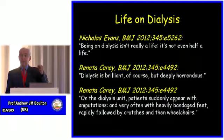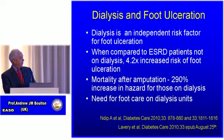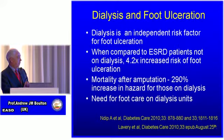This is the observation of someone with glomerulonephritis, looking at people with diabetes coming on, and that leads into our work about the strong link between risk of mortality and risk of foot problems in those on dialysis. This is a series of papers we published a few years ago looking at foot problems in patients with end-stage renal disease on dialysis. We showed that dialysis is an independent risk factor for foot ulceration. Patients with end-stage renal disease not yet on dialysis have a much lower risk of foot ulceration. Those on dialysis with a similar GFR have a 4-fold increased risk. Mortality after amputation is extremely high, and we believe that there is a need for foot care on dialysis units.